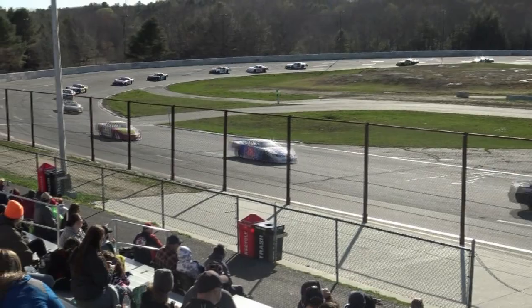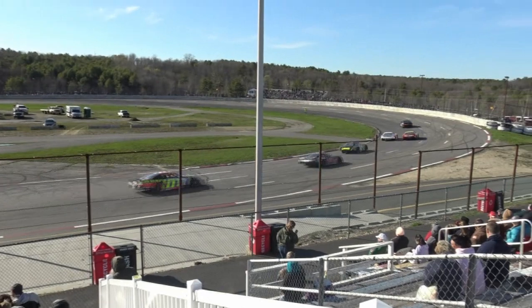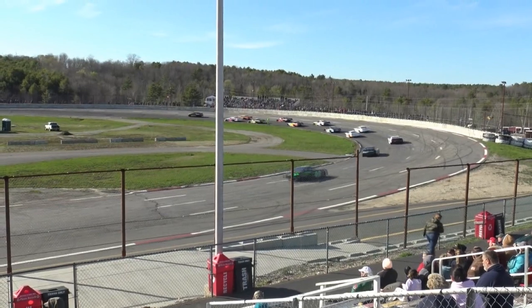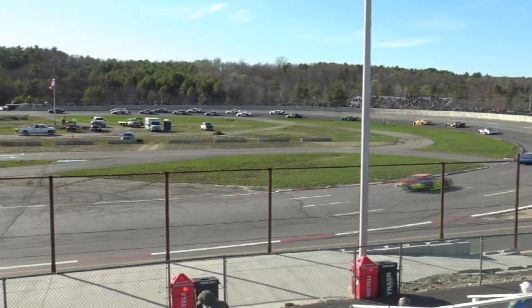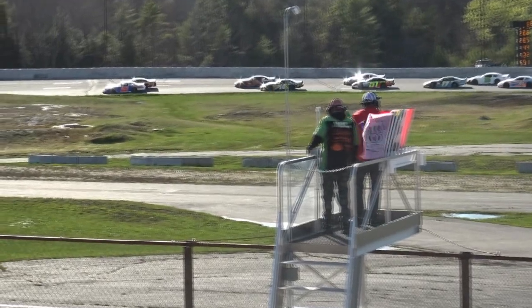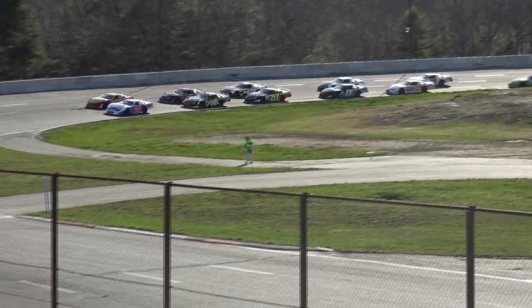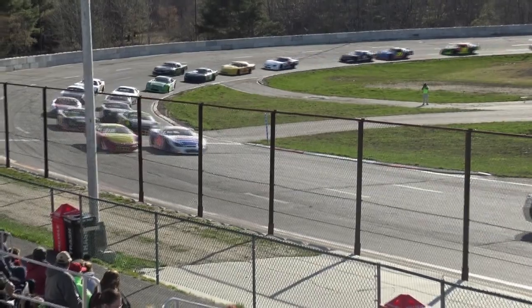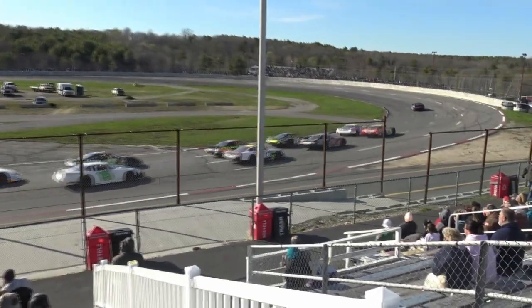All right, looks like we got everybody where they need to be. We're going to cross them over. Andrew McLaughlin will start on the point with Will Collins on the outside. Josh St. Clair and Brandon Fowler also second row inside. Lights are off on the pace car. We've got 32 laps to go. 8 laps in the books.